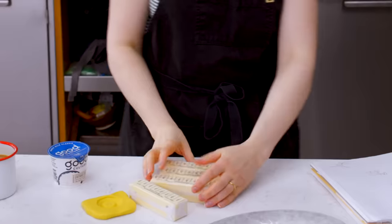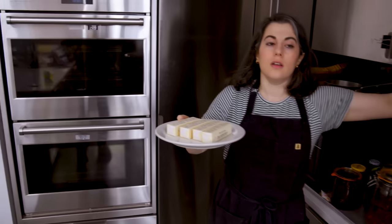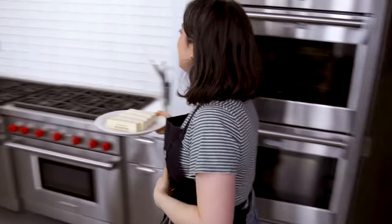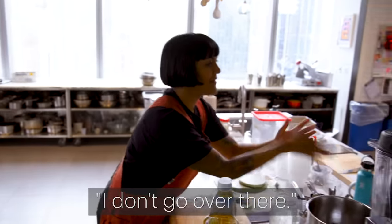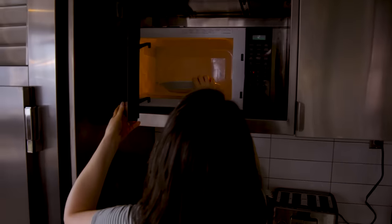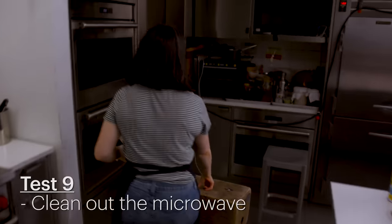I do need softened butter though, so I'm going to put this butter in the microwave. Oh, I can't use this microwave, it's too disgusting. That microwave is a disgrace to this test kitchen. I don't have it over there. It is horrifying. While this is softening, I'm gonna go clean out that microwave. So tired of looking at this, this is embarrassing.